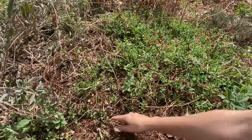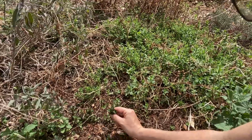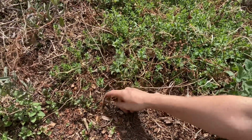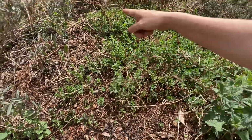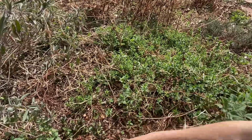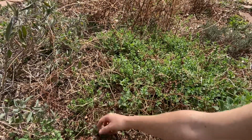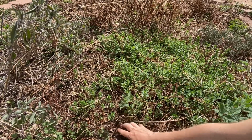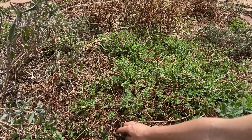Let me see if I can show you here. So you see right here, you see it? This runner here, this is called a rhizome. So my peppermint plant starts all the way over there and it sends out these runners, which then turn up and go into their own shoot. And that's called a rhizome. These are really important to manage.